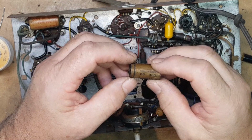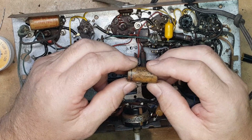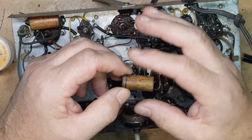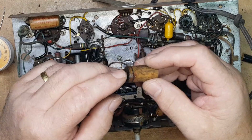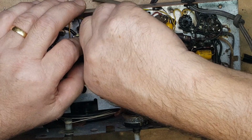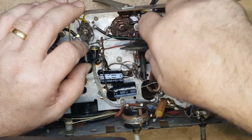These old wax caps had a black band around one end. And that doesn't indicate polarity. There's no polarity with them. The black band is the shield, so it's got the outer layer of metal on the outside, so they generally put that to earth to shield the insides of the cap from stray RF signals. So now, where did I get that from? In here. Oof. So easy to totally forget where it came from.